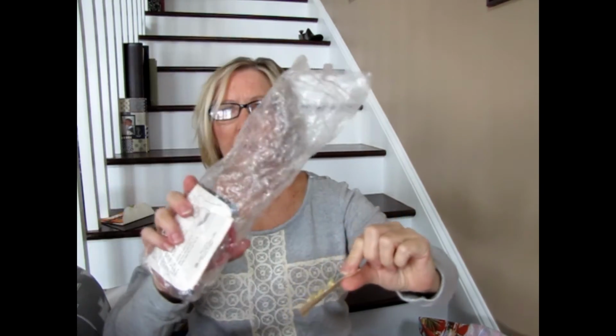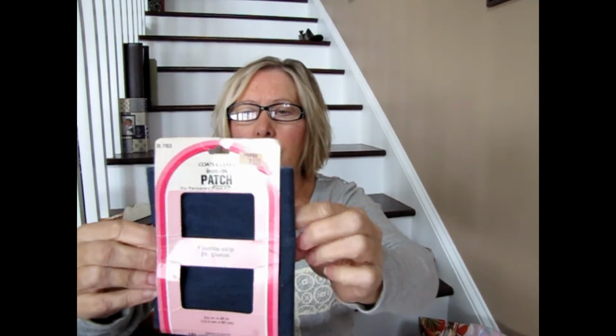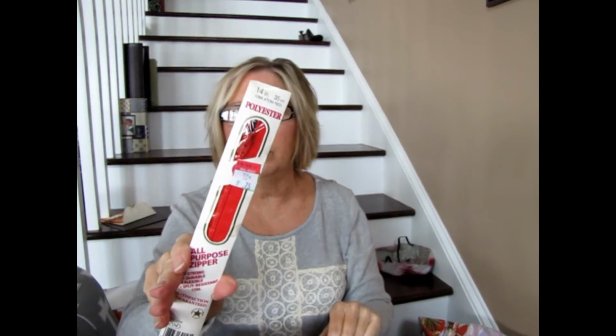Here is some seam binding, which I don't really use. This is in a separate little bag here. Some buttons. I have a zillion of them. Don't need any more, but that's okay. More buttons, and here are some patches, which might come in handy. I used to use these a lot on my husband's blue jeans, the stuff that he used to work out in the yard. He would always wear the knees out. But anyway, some patches. Here is a polyester 75-cent zipper, 14-inch, which is actually marked down even more to 50 cents. So that's super.